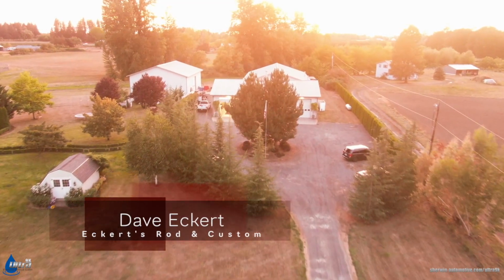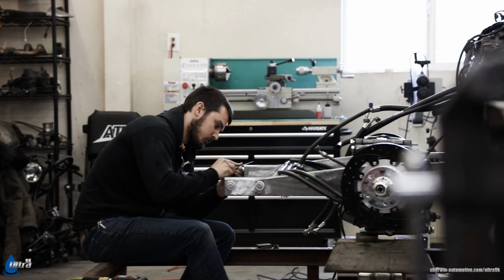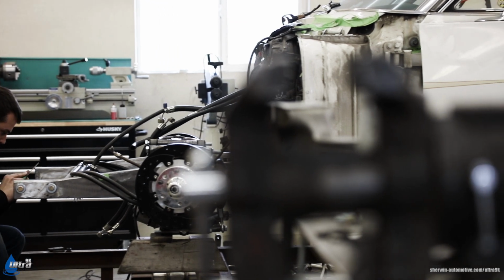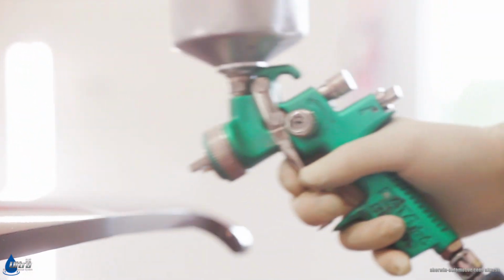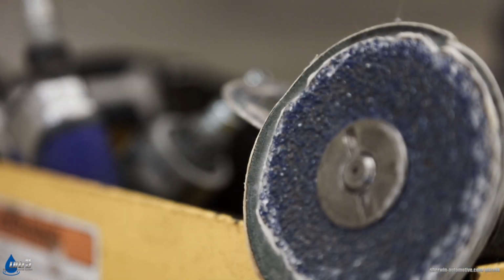My name is Dave Eckert, and I own a business called Eckert's Rod and Custom in Molalla, Oregon. I got started in the business about 36 years ago, as my older brothers were into racing and stuff. So they were into cars, and obviously that got me into cars. They didn't do much body and paint, they were more into the mechanical side of it. So I took an interest in body and paint as well as the mechanical side of it. I ended up painting their cars. That's where I started the whole thing out, and just went on from there.